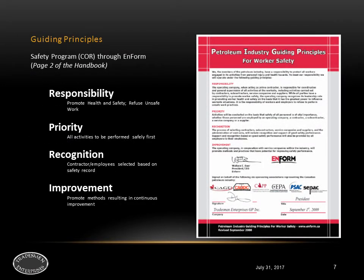Let's start with the health and safety policies. If you turn to page 2 of your handbook, you'll see the Petroleum Industry Guiding Principles for Worker Safety. This is broken down into 4 main parts. First is responsibility. It's everyone's responsibility to promote health and safety at the workplace, to work in a safe manner, and to refuse unsafe work. Safety, of course, is a priority. We want to make sure that everyone gets home safely every night.